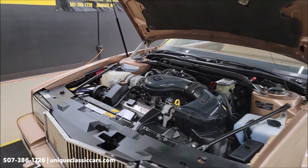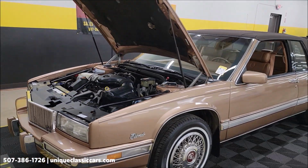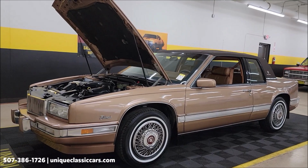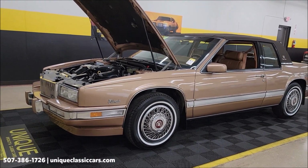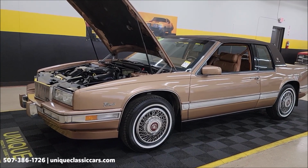1989 Cadillac Eldorado in light beechwood metallic. 29,977 was it? Low miles, three-owner car.